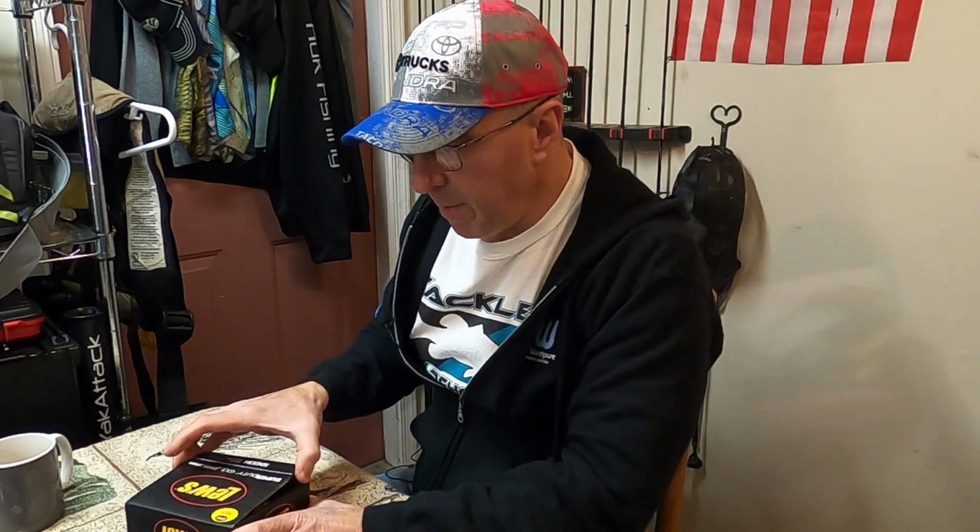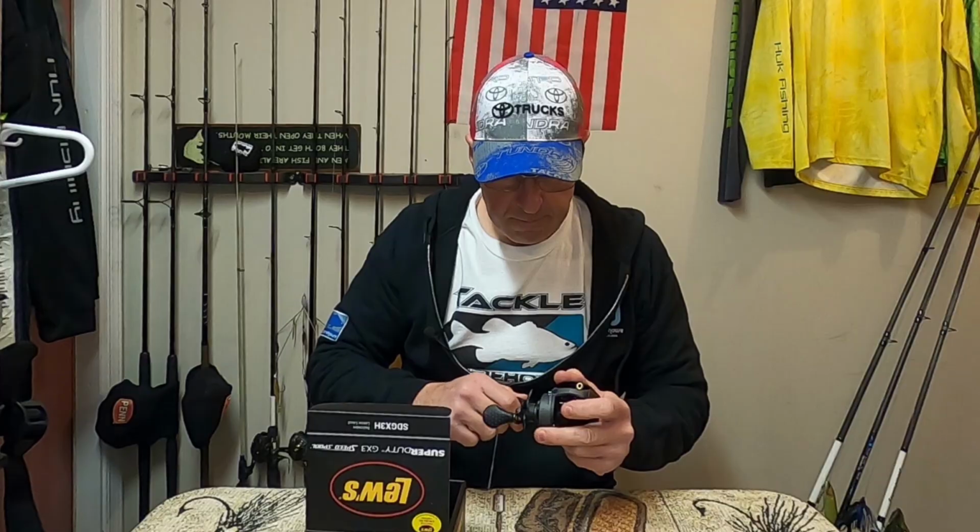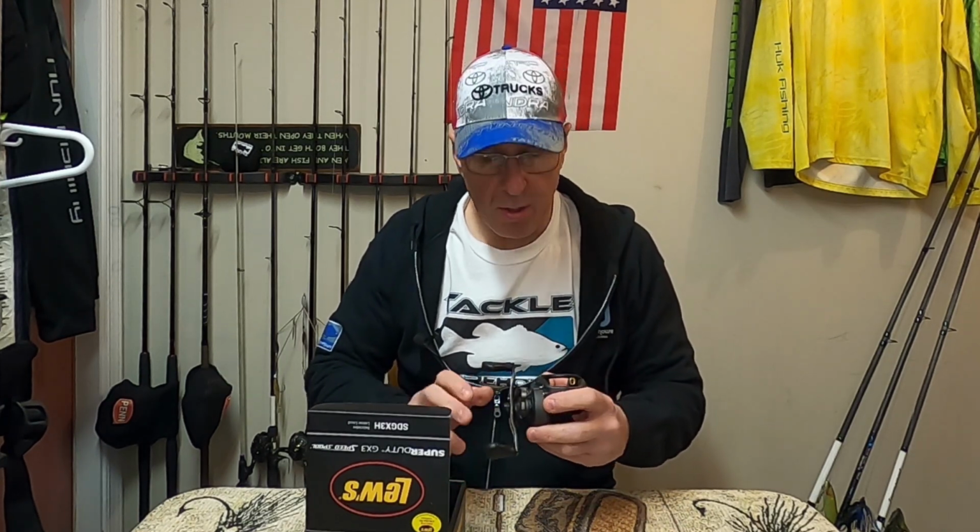So keeping in line with the big baits, this year I added to my big bait arsenal, not only in baits, but reels as well. Check this out, the Super Duty GX3 Speed Spool. I've been eyeballing this reel for about a year now. This is one heavy duty reel. I own quite a few Super Duty Lew's fishing reels, and I was looking forward to adding this to the arsenal. This is 6.5 to 1.